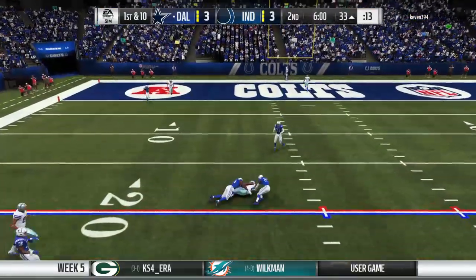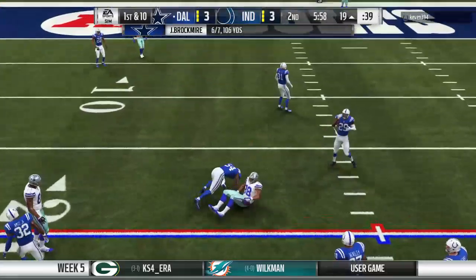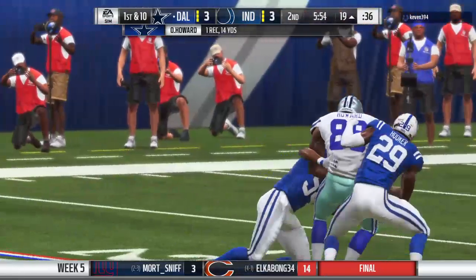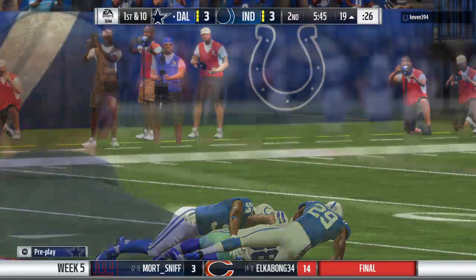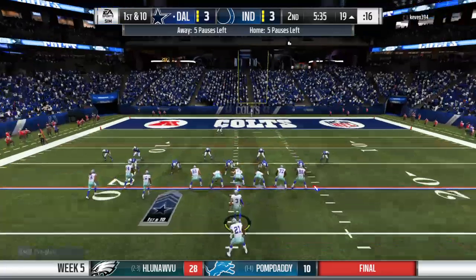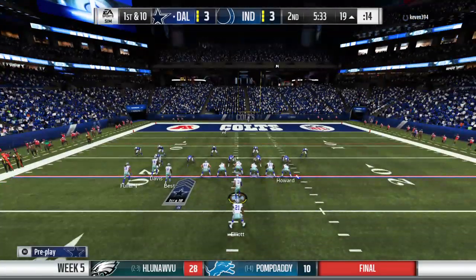That's caught by the big tight end, O.J. Howard. And inside the 20 before he's brought down. Back-to-back nice gains. That one for 14 yards and another first. A first opportunity in the red zone for the Cowboys. 1st and 10 at the 19.